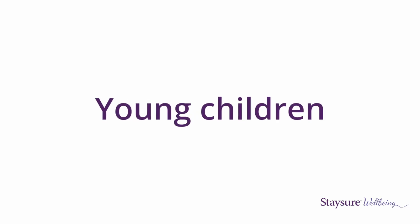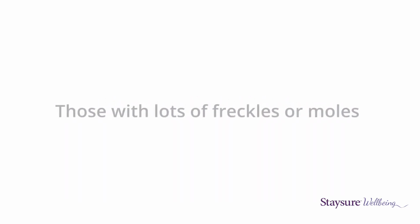We all do. Those most at risk are young children, people with very fair skin, people who don't tan very easily or have lots of freckles or moles. And for you, you really do need to take extra care. But actually, even having a suntan will only offer you the same protection as around an SPF 2 to 4. So having darker skin doesn't protect you. You still need to look after yourself.